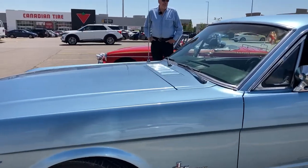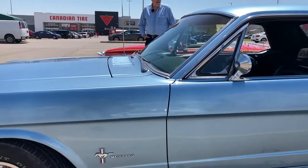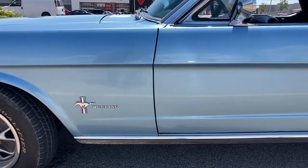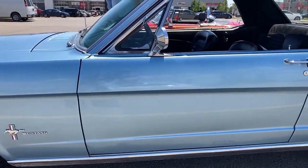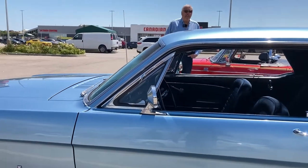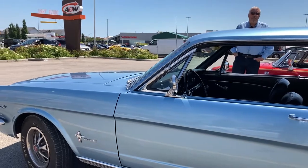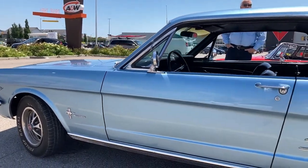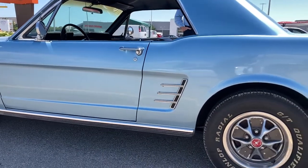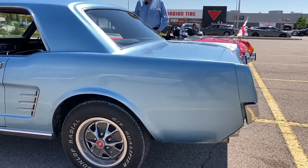So I've got pictures of the restoration that go with the car. Have the original ownership from California, and the original build sheet too from Ford. So what year is this car? This is 66. A 66. And what is it? A Mustang? Coupe. Yeah, coupe. This is the coupe, the hardtop coupe. They had a convertible, and then they had the fastback. It's got the 289 four-barrel in it.